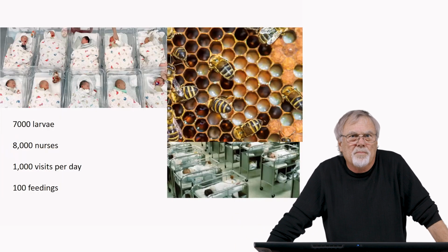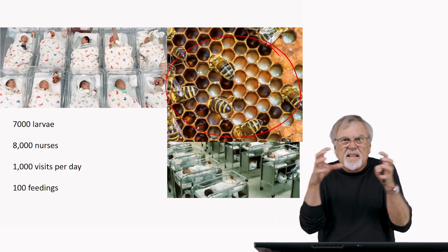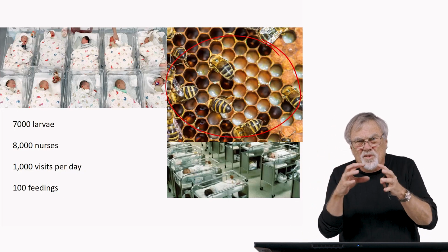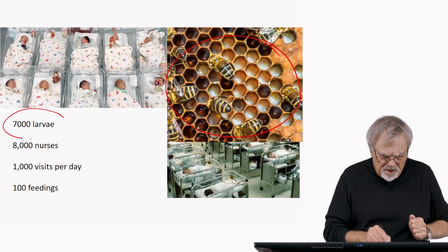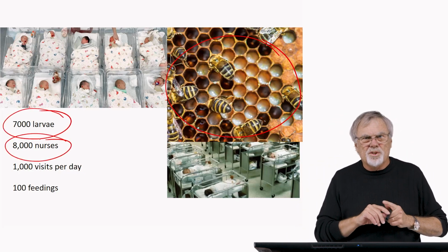This is a big problem when you think about it. You have this density of larvae inside of a nest. They're all there right together, so it's an epidemiologist's nightmare. You've got 7,000 larvae in a nest. You have about 8,000 bees that are nurses.